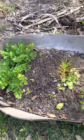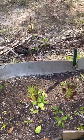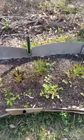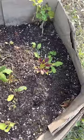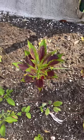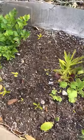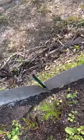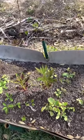Some celery. Some Love Lies Bleeding Amaranth, which is a type of green leaf amaranth. It has red leaves until it gets older. It's delicious, though. It tastes just like spinach. There's a lot of plants that have the spinach name, but this one tastes the most like spinach. Out of anything that has the name spinach, it's spinach.